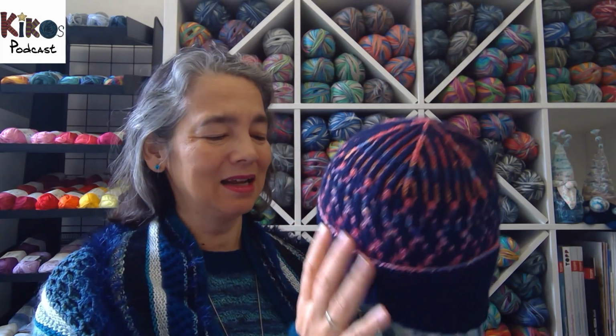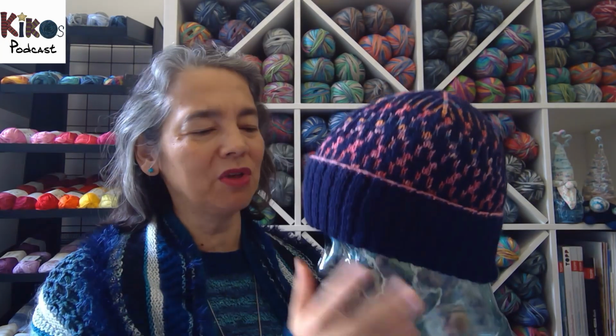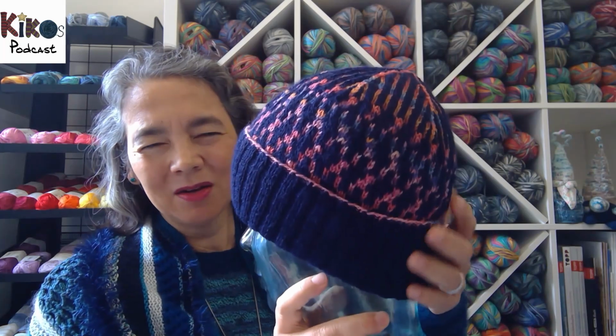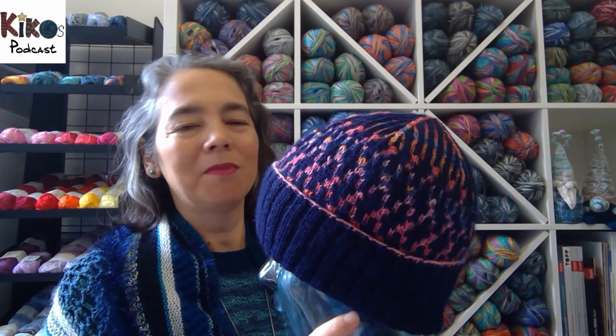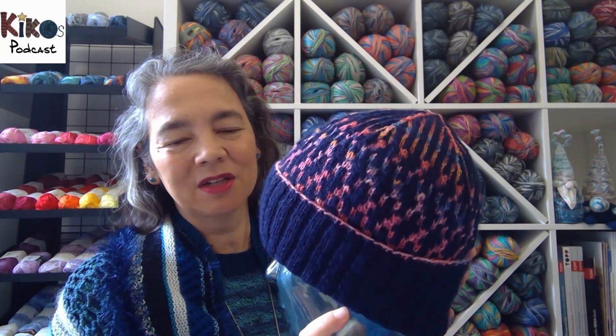Really like that. I already said the contrast color is Opal sock yarn. The blue is an alpaca yarn, either the alpaca fingering or the alpaca sock yarn by Hansa Farm. Not quite sure which it is, but it's really nice and warm and soft. So really, really happy with the hat.